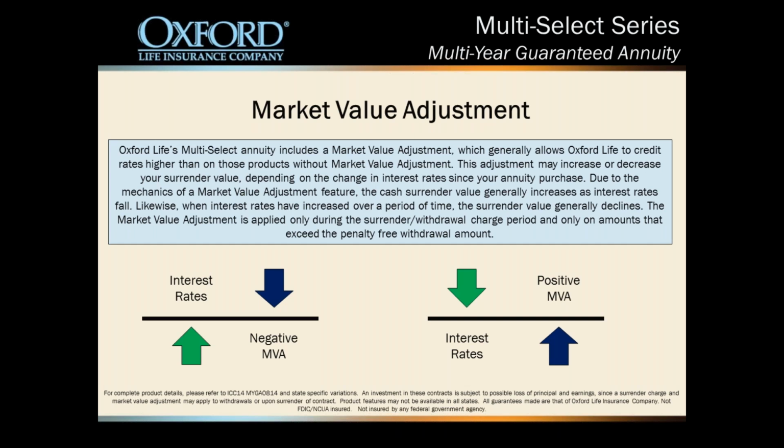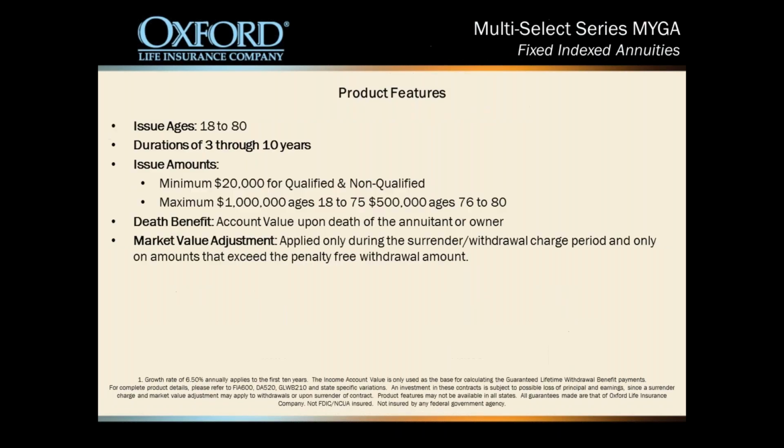Multi-year guarantee as well as the fixed indexed annuity. Some of the product features, we do ages 18 to 80. We offer, again, durations 3 through 10 years. We do amounts from 20 up to $1 million, 500,000 for ages 76 to 80. That's both qualified and non. This is a full account value at death. We mentioned it. It does have a market value adjustment. Only applies if you surrender or take more than your 10% penalty free.